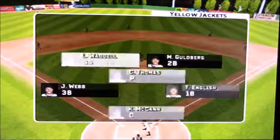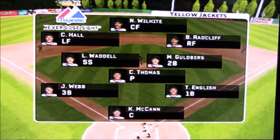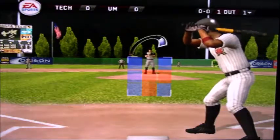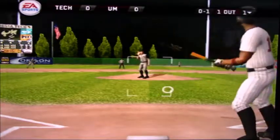The Yellow Jackets have an outfield that's fundamentally sound. The only time they have a problem is on some of the real tough plays. It really is an outfield where you know exactly what you're going to get. Spectacular plays, but they'll make most of them. That's a defense you can live with.